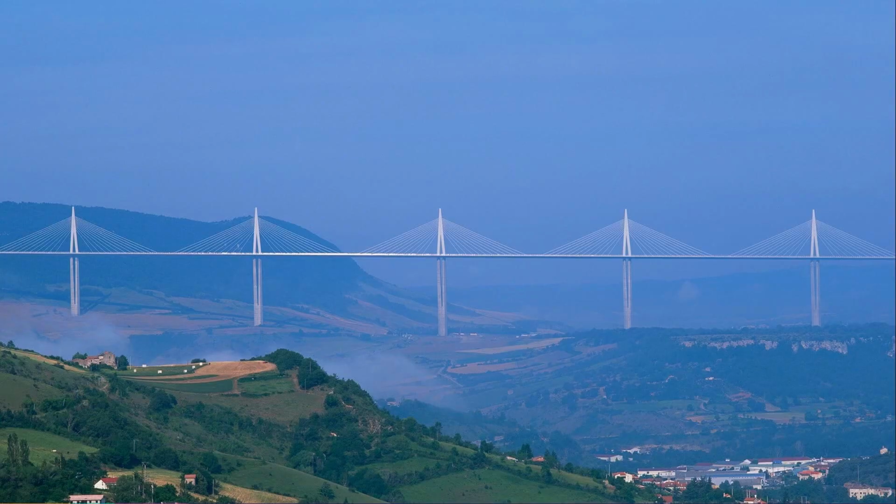Maybe it's one that you cross regularly on the way to school, or it's near where you live. Maybe you know the Brooklyn Bridge in New York, or the Golden Gate Bridge in San Francisco. A lot of people have those as favourites. I have a favourite. It's in the south of France. It's called the Millau Viaduct. It's a very high, very long bridge which crosses a wide valley.